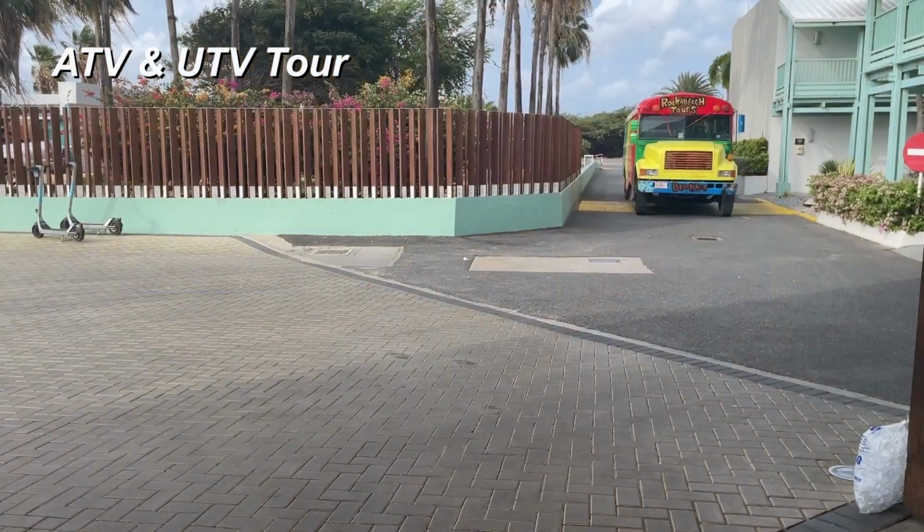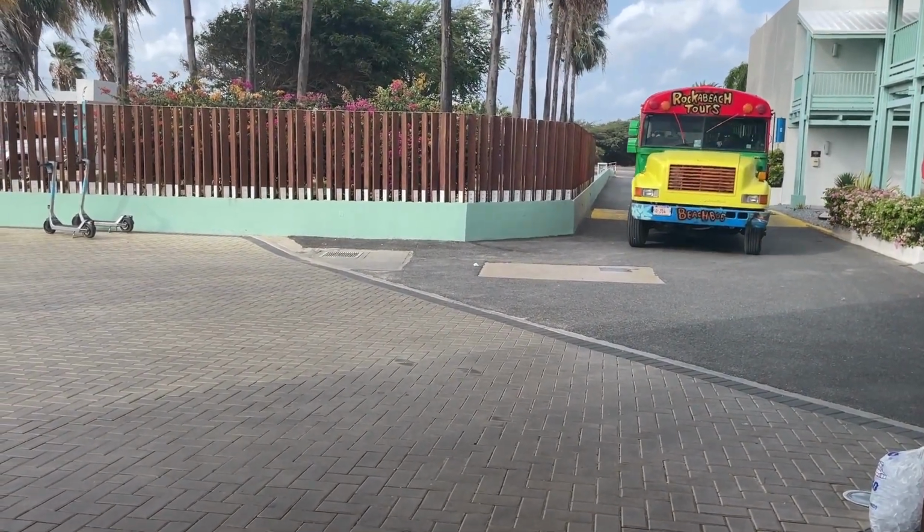You can find a lot of different things just right in the city there, and it's just great to explore the capital city of Aruba. So remember I mentioned you should check out the dunes, and there was another tour that you may want to try, the ATV and UTV tour. Now I highly recommend, if you want to drive, to get a UTV.